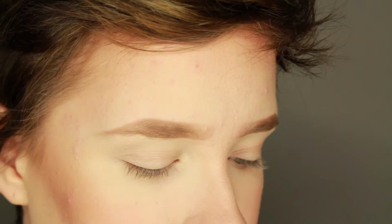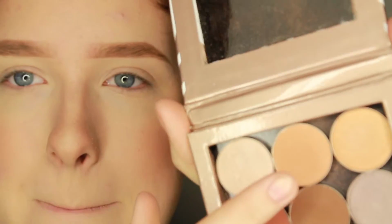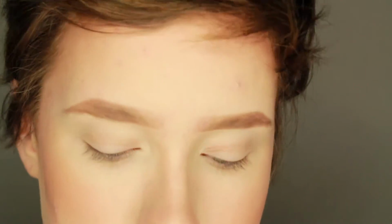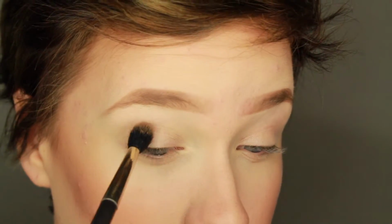We will see. Okay, so for the crease, I'm just going to toss some of Creme Brulee by Geek. You can use any transition shade you want. This is just the one that was closest to me, so I'm just going to toss that into the crease.